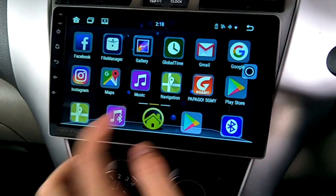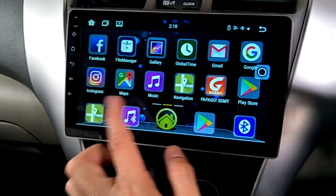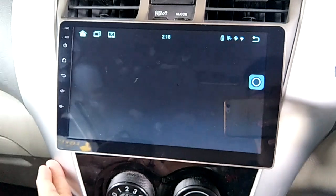Okay, log in a Gmail to download apps from Play Store. Waze, YouTube, Spotify can be downloaded, and other apps. Styling control setting.